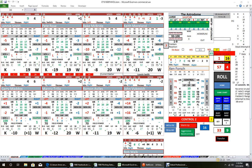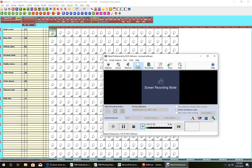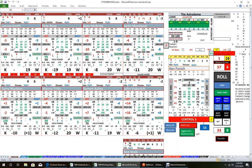I'll bring the score sheet over here so it'll be more visible while we're recording, and start out the proceedings. I'll be using my cards at the same time, so if it seems I'm fluttering around, it's because I'm moving cards around and stuff. I prefer to use both when I do this.